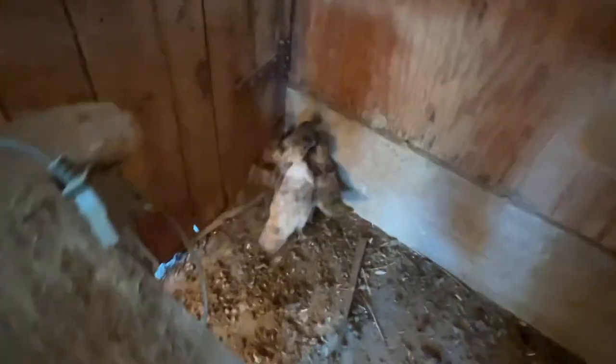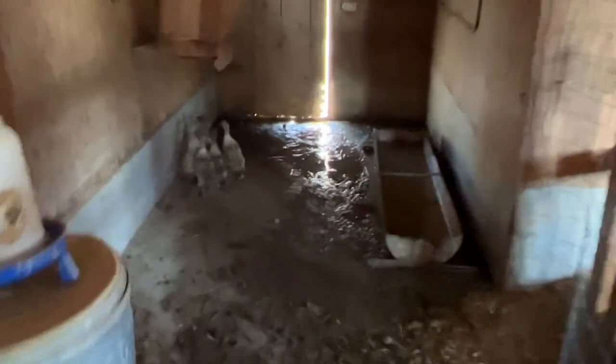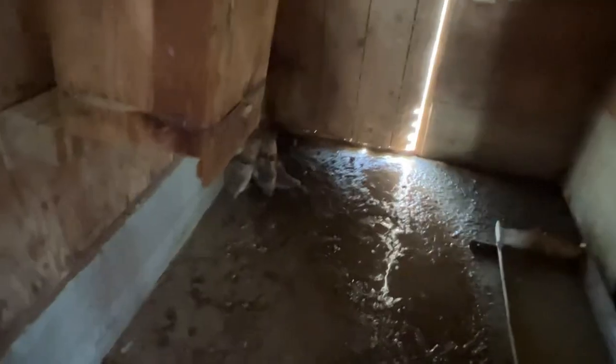So the ducks are getting pretty big. Show you guys the size, like kind of the size of my hand. Whoa. Crazies. We got their little water splash thing here and also their drinking so they can clean their nostrils out and whatnot. But there's the ducks. We got the chickens on this side. We'll go give you guys an update on them. The ducks are 5 weeks old today.